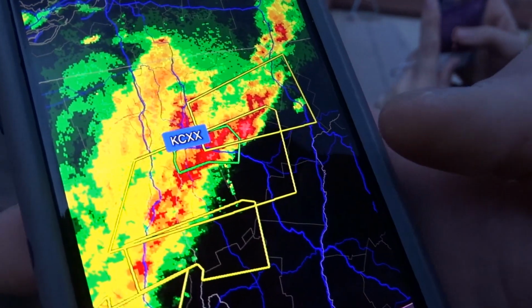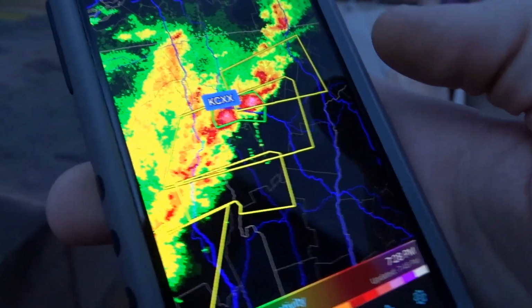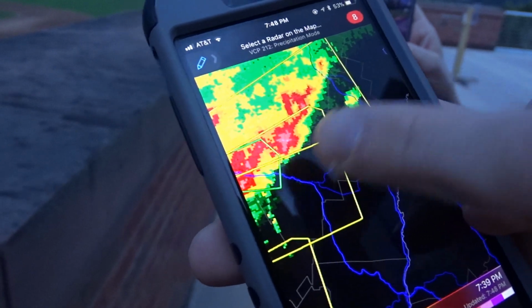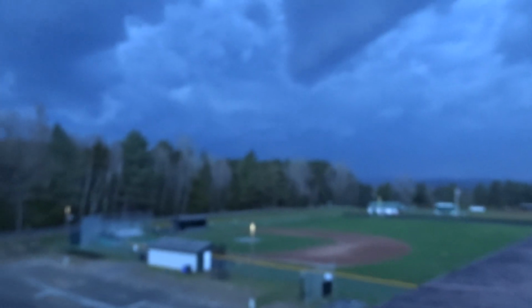Point us out. Right there. Oh, so the line's already here. Yeah, we're right over here. That's that cell that just blew up to the north of us near Sheffield Heights. Look at what's coming. Oh, so that's the line that's on its way. Oh, God. This is just a little thing.